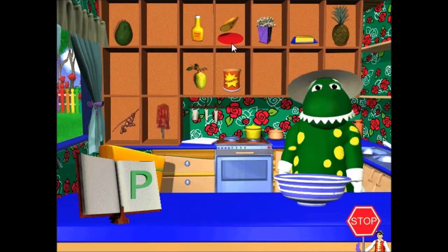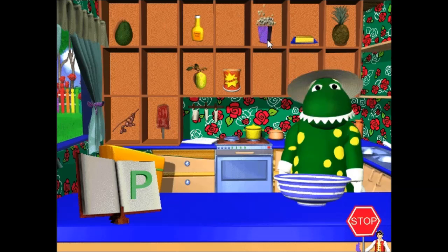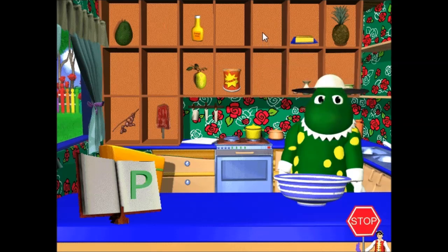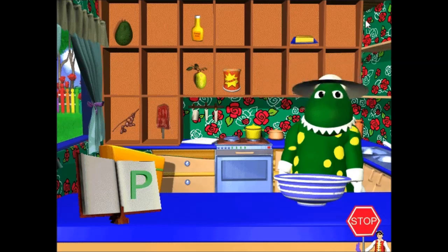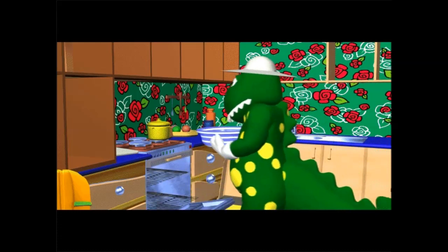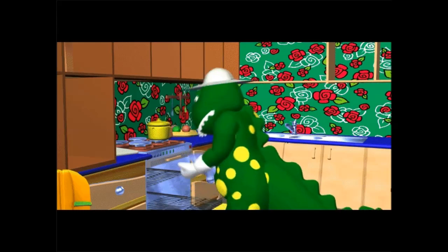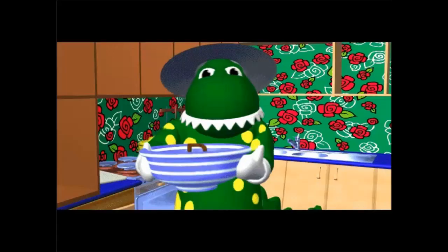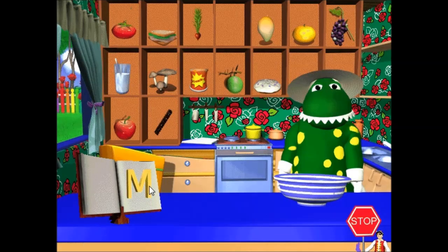Pizza. The pea pie will sure taste better with some pizza. Great. Popcorn. Popcorn. Yes. Into the pea pie it goes. Butter. That doesn't belong in our pea pie. Pineapple. A pineapple. That can go in the pea pie. I've never seen such a perfect pea pie.